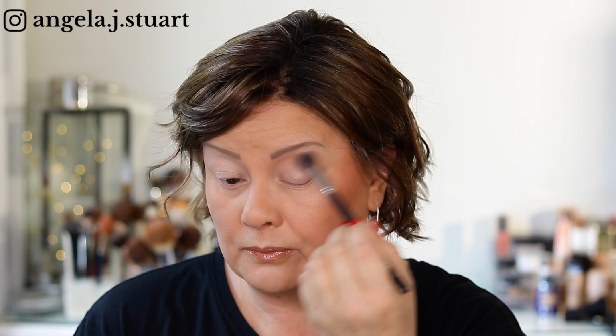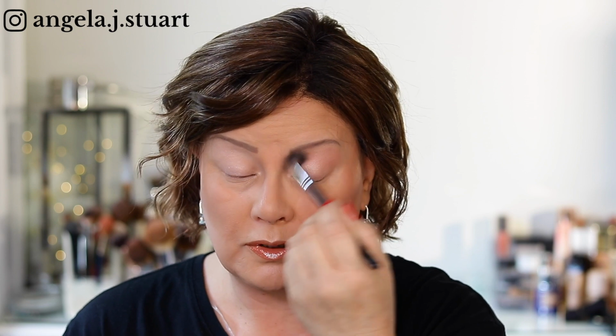No, I am going to go in with a little bit of Fleur, and I'm just going to apply that in the really top area of my eye, just to give it a wash of colour. Okay, using the same brush, I'm going to go in with the wisteria colour, and I'm going to apply this all over my eye.